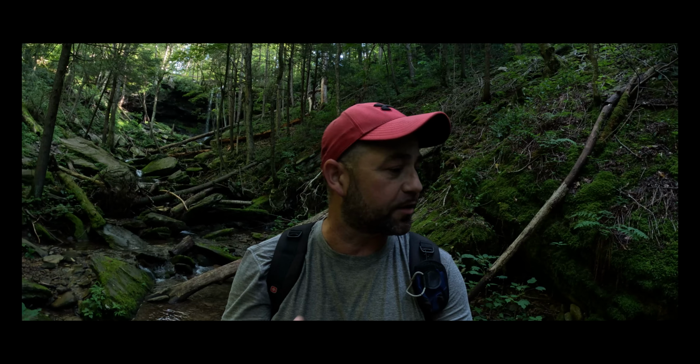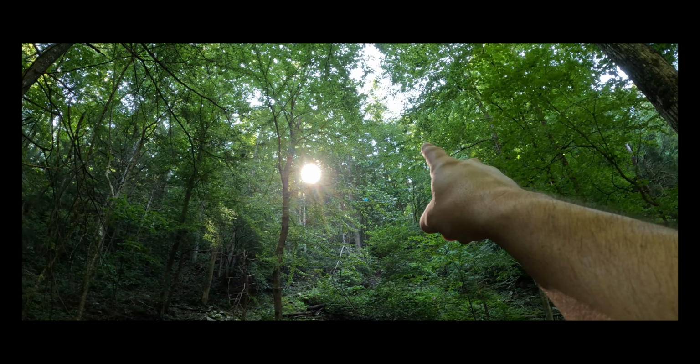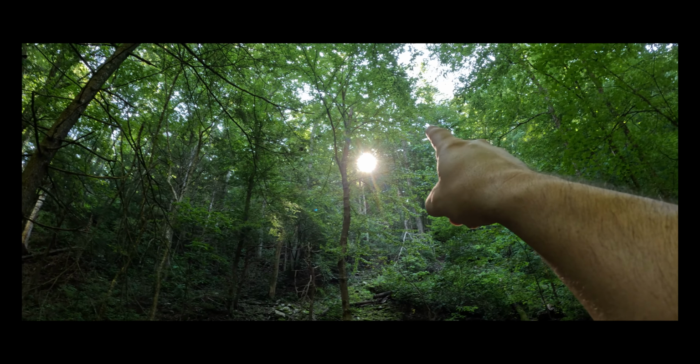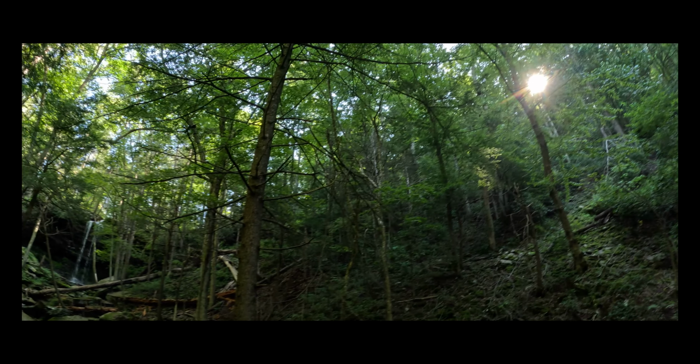Okay, so we've now reached the base of Jacoby Run Falls. It's a pretty impressive waterfall. It's very dark here, very green, vibrant moss, a lot of downed trees, beautiful spot. We're going to get up close to the waterfall. It's behind me. So you can see there the sun is just beginning to crest over the hillside. So in about another 30 minutes, we're going to get some real nice sunlight in here.